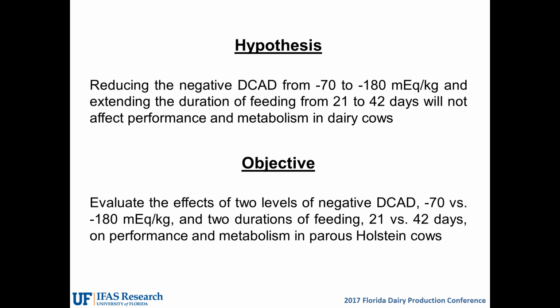The overall hypothesis of this project was that reducing the negative DCAD from -70 to -180 milliequivalents per kilogram dry matter, and extending the duration from 21 days, the typical time frame, to 42 days, wouldn't really affect performance and metabolism in these cows. The overall objective was to test that hypothesis, using a treatment design where cows were on either -70 or -180 negative DCAD, and either 21 versus 42 days, and then looking at postpartum performance and metabolism.